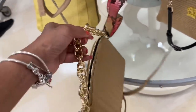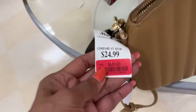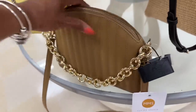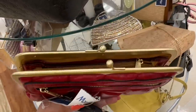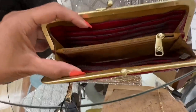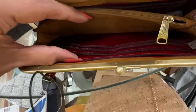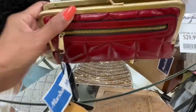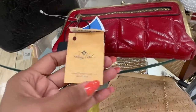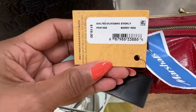Oh, this is cute. Like the chain strap. Neutral color. Shoulder strap. $20. Love the chain detail on it. Oh, this is nice. A Patricia Nash wallet. We have a zipper. Kiss lock. This is the back. Let's peek inside. Zipper. Have a lot of slots for cards, cash, receipts. Look at this. I love it. I've never seen a Patricia Nash like this before. So the color is berry red.